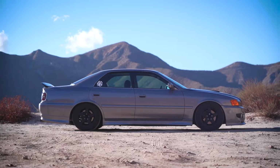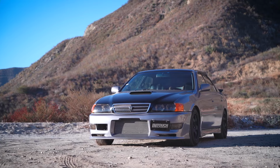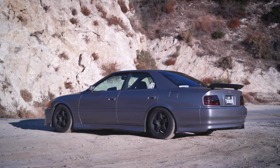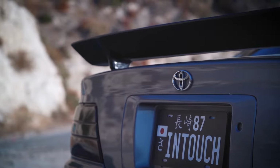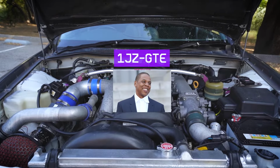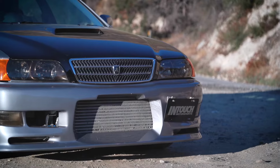Right behind me is a 1996 Toyota Chaser Tourer V. Because of our 25-year import law, the JZX100 has only recently been legal to bring over to the States. And what better version to import than the Chaser Tourer V, which is the sportiest model with the turbocharged 1JZ GTE engine. And this one's been modified just a little bit.